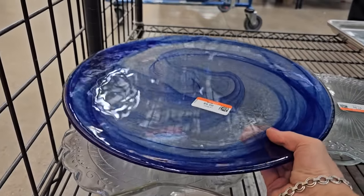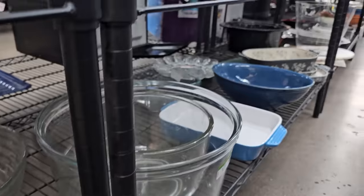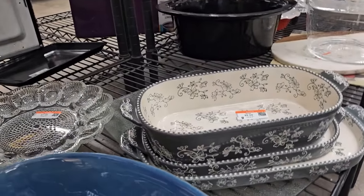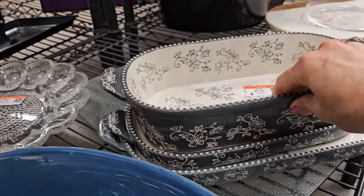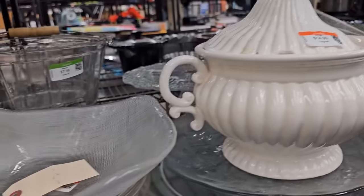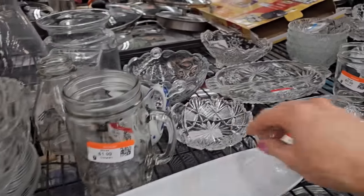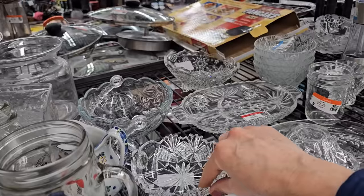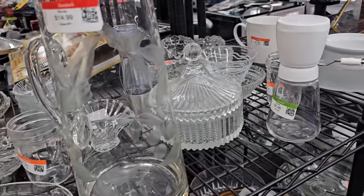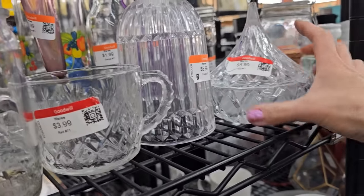It's a blue swirly plate here, very big and heavy. Not my favorite thing to ship, so we will leave that on the shelf. We've got some baking dishes, lots and lots of servers. This is Temptations lacy pattern, and those are priced at $10 for each piece. So again, they will stay on the shelf. Pedestal cake stands, lots of serving bowls, some crystal here. This is a gorgeous etched floral pitcher, $15 on that. Trinket boxes. There's a Hershey Kiss shaped one up here for $6.